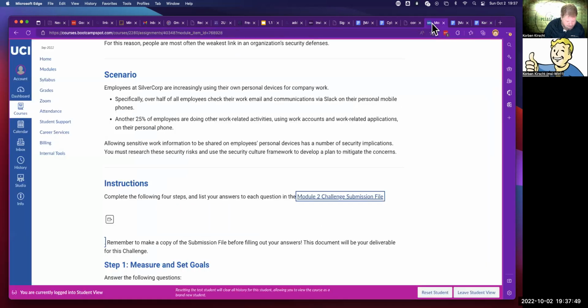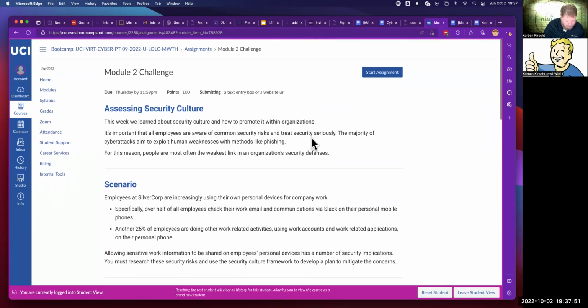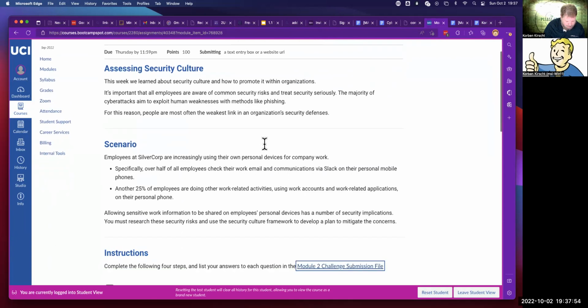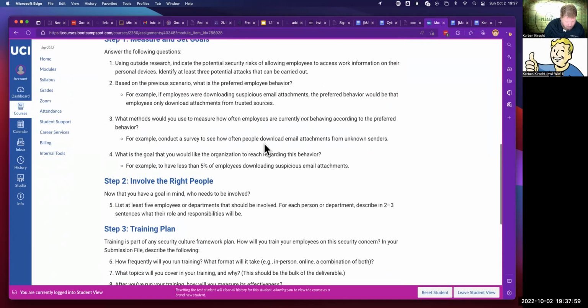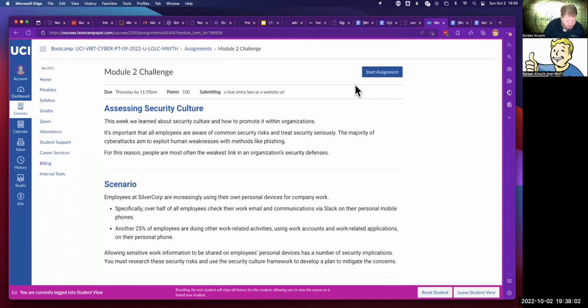So let's go back to Canvas and scroll back to the top. We need to actually start the assignment because you'll see at the bottom right now, there's nowhere to enter our link for our homework. So scroll to the top and let's start our assignment. Before we do that, you can see this one is due this coming Thursday by 11:59 p.m. It's 100 points. And it says to submit this homework, you will enter in a text entry box a website URL. So that's what we're going to do right now.